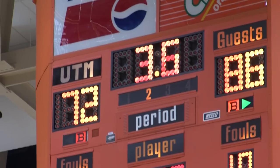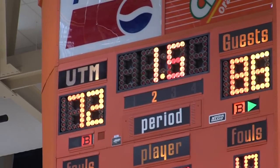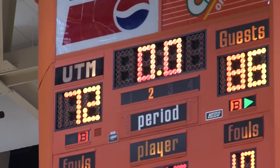Scouts will be back in action against Austin Peay on Saturday, March 1st. It'll be senior day. Come out for the win.